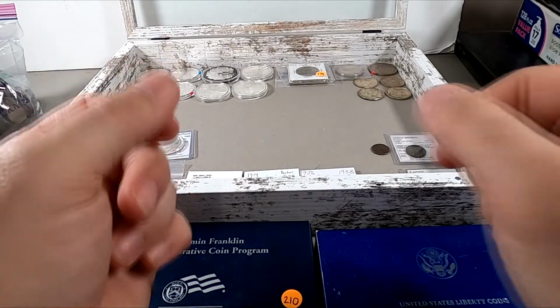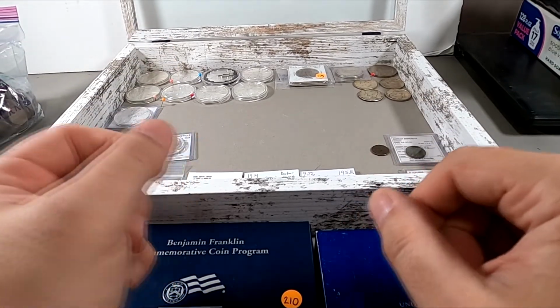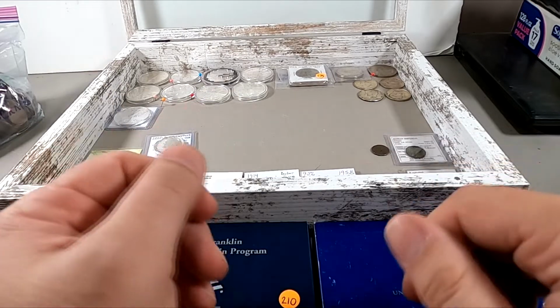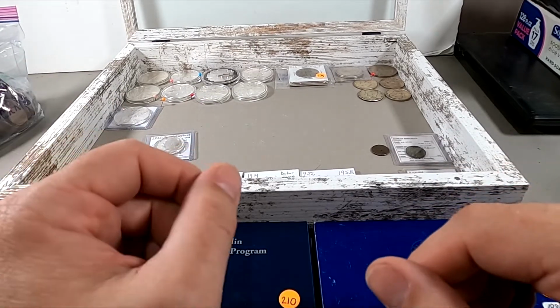I personally think that gold's going to go to $2,500 by the end of the year. That's my prediction. And silver's going to end up at probably $30. Let me know if you agree or disagree.